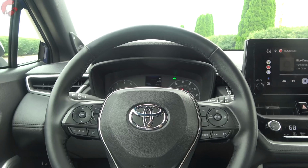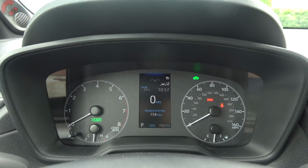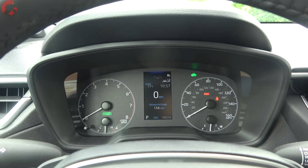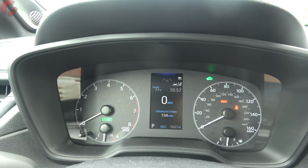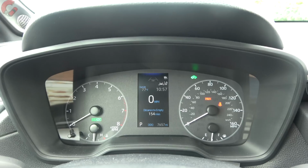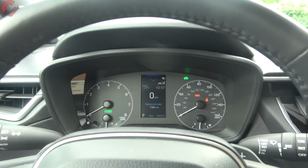But like always, now it's time to jump into a first-person perspective and take a closer look at some of the individual features, starting with our gauge cluster. So we actually don't have a hybrid-specific gauge cluster. As you can see, this is pretty much just your traditional Toyota gauge cluster, fully analog except for the 4.2-inch multifunction display in the middle. XSE will give you a larger 7-inch display in the middle instead.